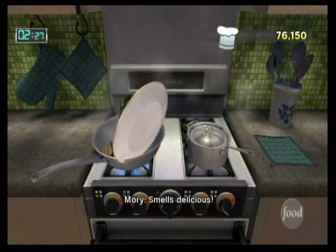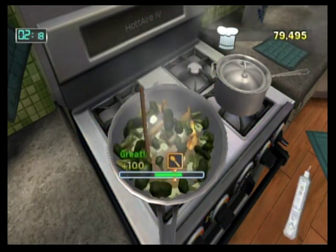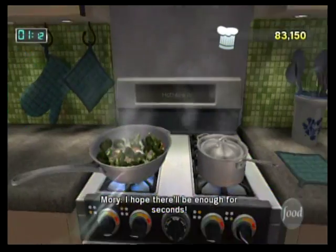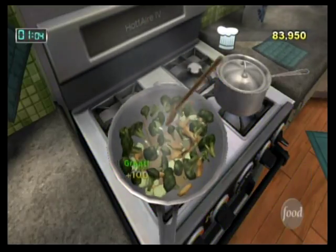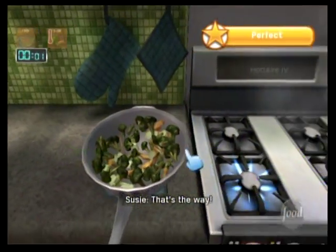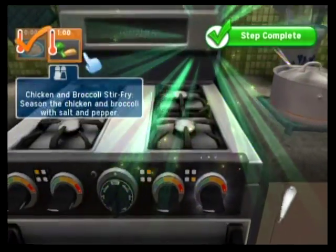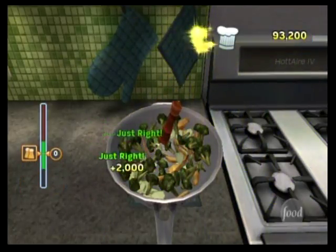Smells delicious. You handled that perfectly. This is coming along great. I hope there will be enough for seconds. Broth mixed with cornstarch will give the sauce a nice velvety texture. Great job! That's the way. Good job so far. Impressive.